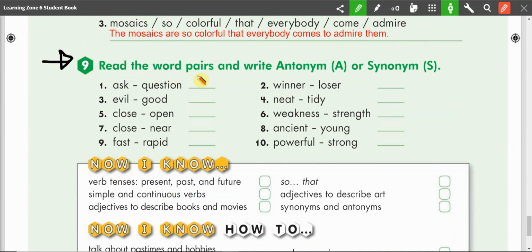Read the word pairs and write antonym A or synonym S. So when you see pairs, P-A-I-R-S, that means there are 2. And antonym means opposite, and synonym means similar. So synonym, similar. Antonym is opposite. So let's mark an A or an S.